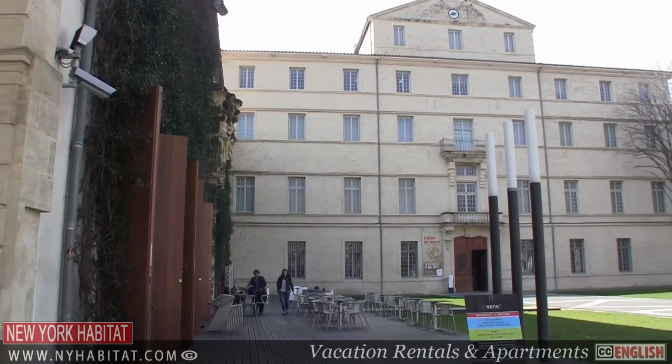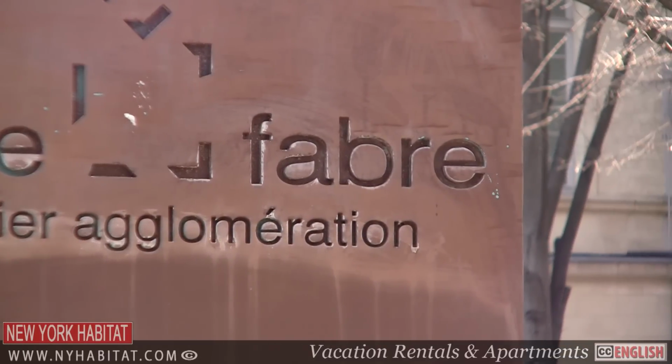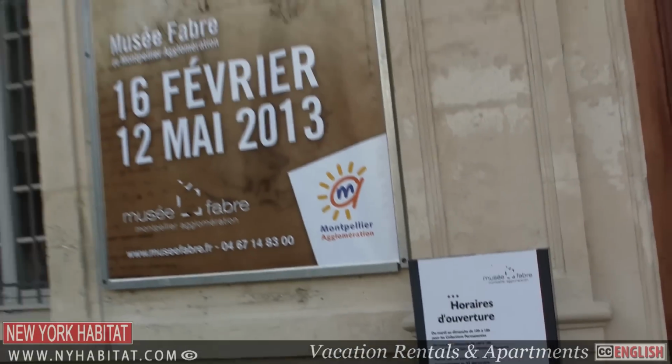Just off the Place de la Comédie is the Fabre Museum. In 1825, the renowned painter François Xavier Fabre, who found his beginnings in Montpellier, offered a large donation of his works to the city. Today, the museum is classified as a Museum of France by the French Ministry of Culture.